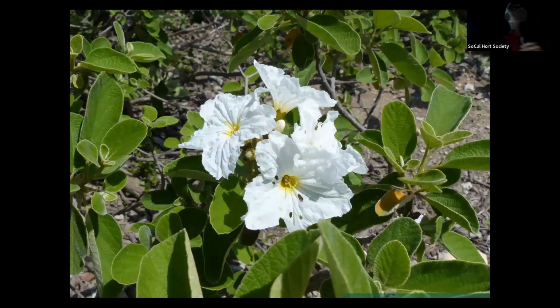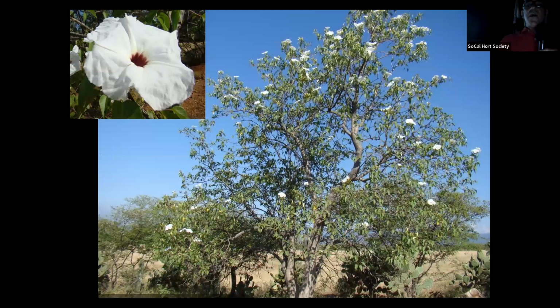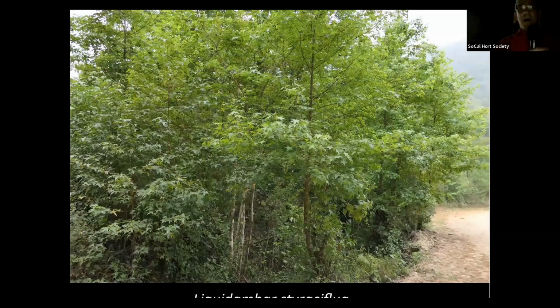And then there are well-known trees that occur in Oaxaca that are popular subjects in cultivation. Cordia and Ipomoea arborescens. Not all Ipomoeas are vines, like you see here. Some of them get to be wonderful trees. And then there are surprising plants that occur in Oaxaca that you didn't know came from Oaxaca, like liquidambar. There are many places with big stands of liquidambar. It looks like you're in Vermont or something.